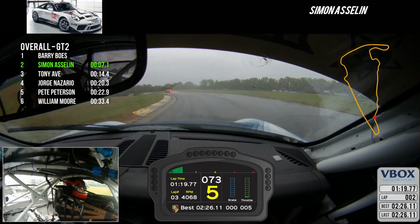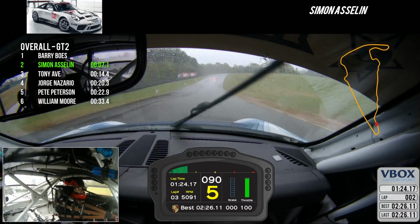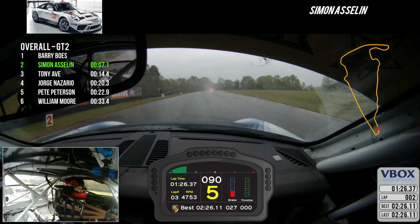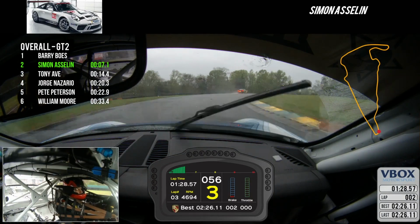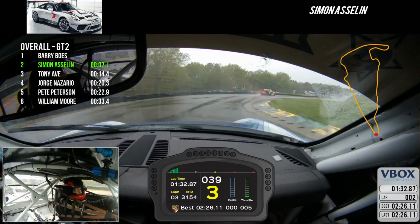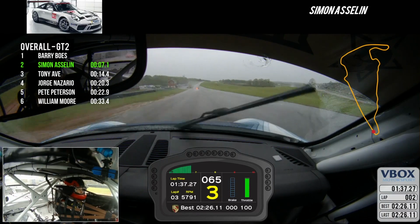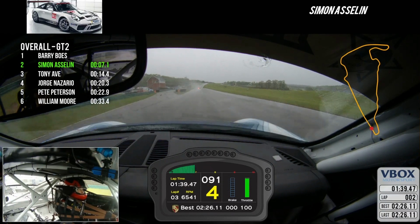In GT2, Simon Asselin, who had been running in second, had directly behind him Tony Ave in the number 44 machine, the reddish-orange Acura RSX, and I think that's going to give Ave the ability to move up into second in class. We'll have to see here.